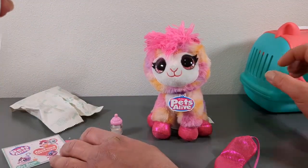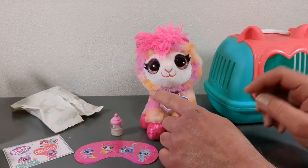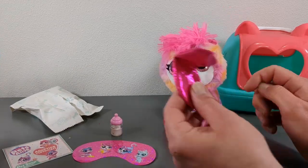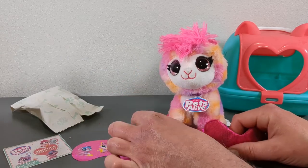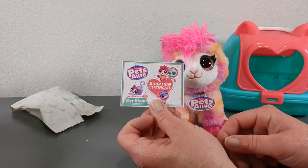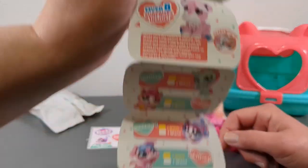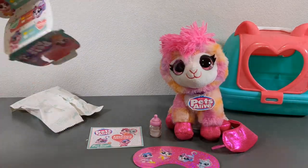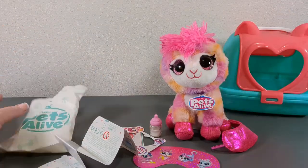So here's the surprises, because it said 8 surprises inside. So you got the carrier, 1. Yep. You got the llama with the fancy dancing shoes, 2. Chewbacca bandolier face mask, 3. Sippy bottle, 4. Stickers, 5. Adoption certificate, 6. Did it say 8? This thing is always 7. And the plastic came off so well, so I can pull it back up, but I thought it said 8 on the package. I thought it did, too.